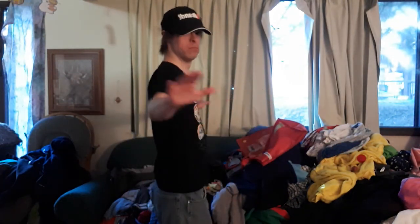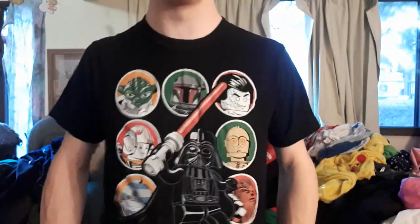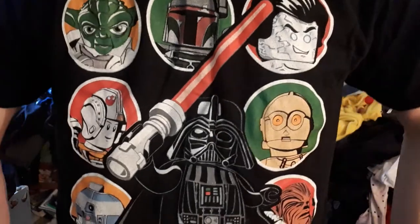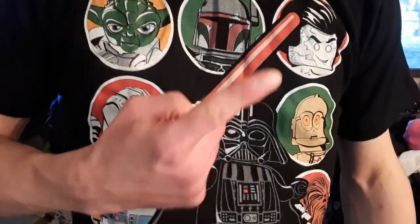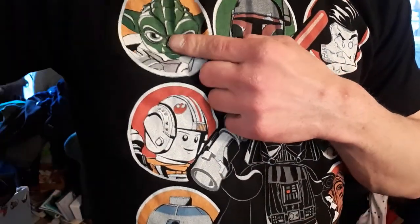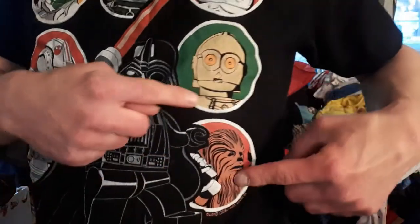From here, I'm going to show you this in full so you guys can get to see this shirt in full. Okay, so I'm going to step back here and show you my shirt in full. So there was the first TM shirt. Give it up for the Lego Star Wars T-shirt that you'll see right here. Now that we're in the light, you get to see the characters even more. Here is Boba Fett. Here is the wisest Jedi, Yoda, Luke Skywalker, R2-D2, C-3PO, and Chewbacca.